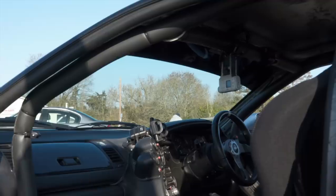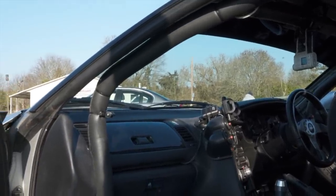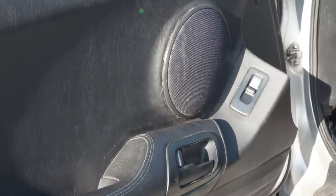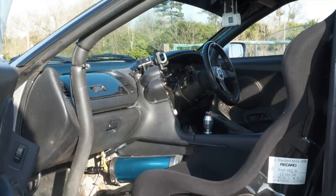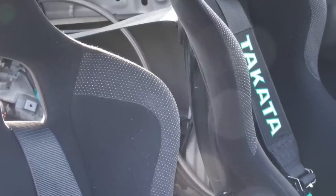No roll cage or anything? Yeah, it's got a bolt-in roll cage. It's a Cusco, if I remember rightly, Cusco roll cage. Is it a full cage? Yeah, it's a full cage. It's got crossbars in the back, and again that does stiffen the car up quite well. Seats are a Recaro Profi SPG, and we've got the Takata harnesses.